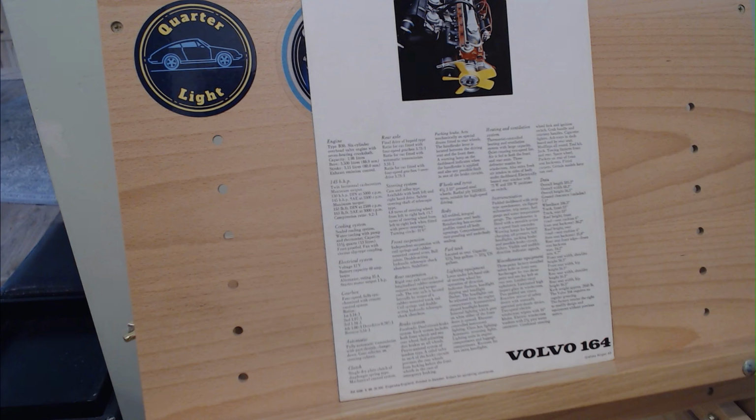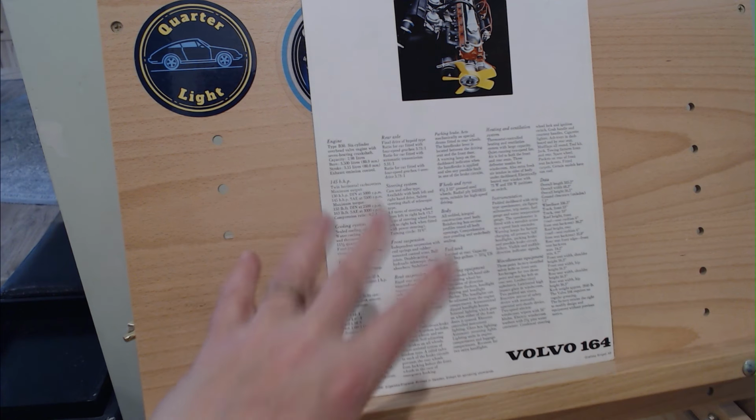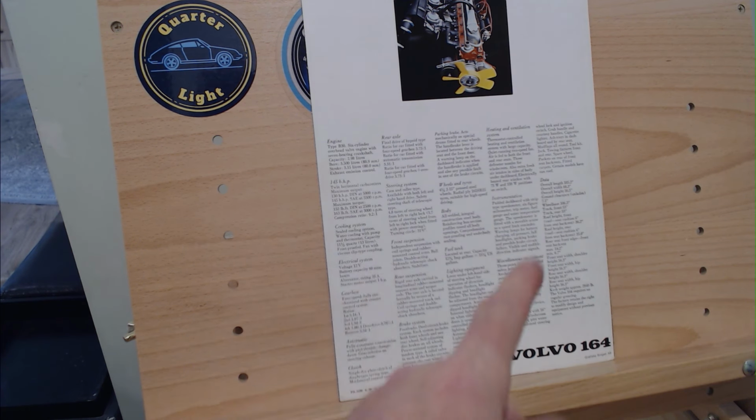Sorry, just waffling on about brochure nerdy stuff, but certainly the older the brochures, the more interesting technical specs they actually have in the brochure, because I think it's one of those things that's getting watered down, isn't it? People aren't as interested in the mechanical stuff, but back then I think everyone was a bit more mechanically minded. Anyway, let's run through the specifications.